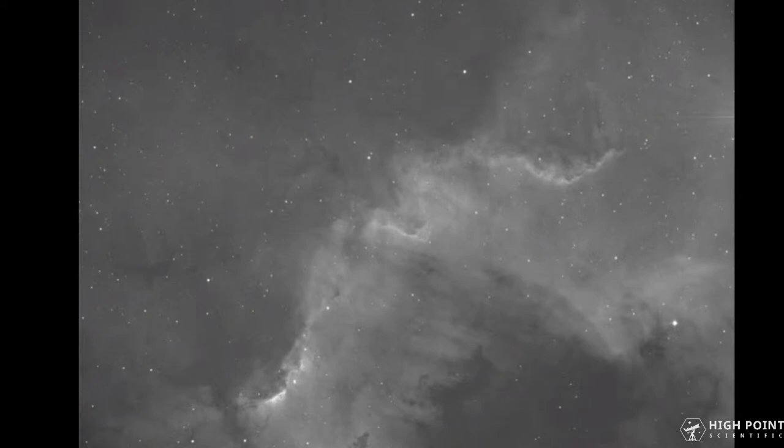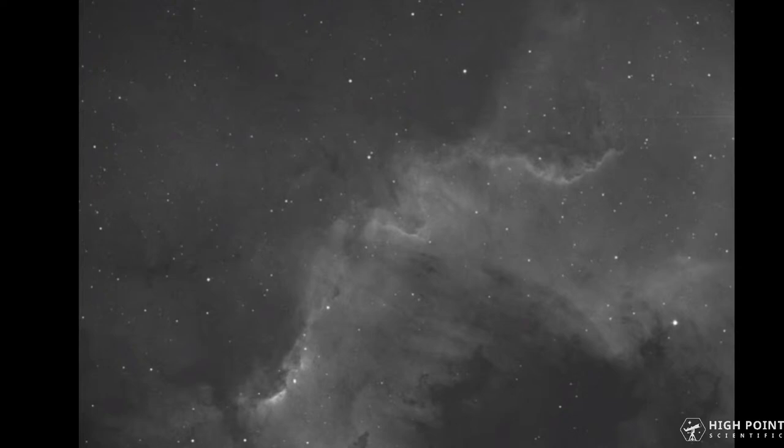Okay, new sub-exposure, just 3 minutes. Once again, I know there is a lot of sulfur signal in this area, so we're going to see what a sulfur 2 filter can capture in a 3-minute exposure.